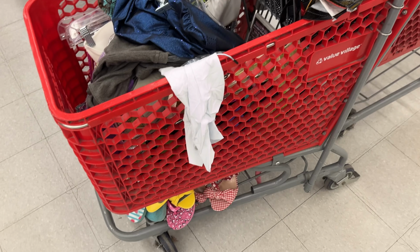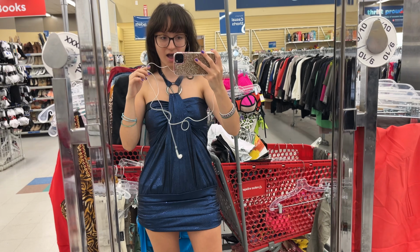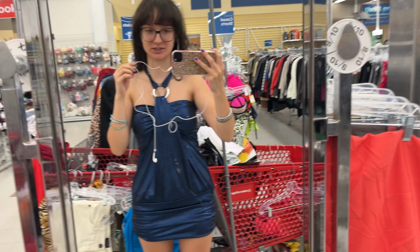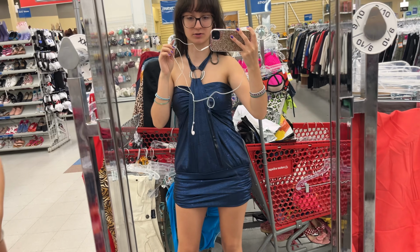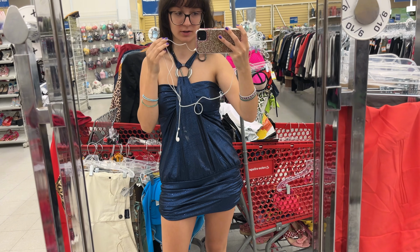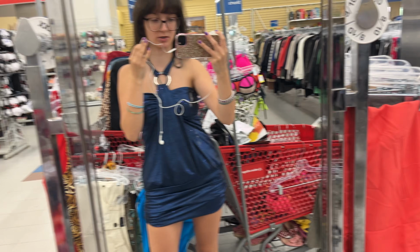Here's how the cart's looking right now. This is mine. Also some shoes over there. And this is Mimo's. This girl got so much. Look at how beautiful this is, you guys. This kind of reminds me of a Jersey Shore dress. I feel like one of the girls would wear this to Karma. This is kind of the only clothing piece I got, I'm pretty sure. I got this and a bunch of bathing suits.